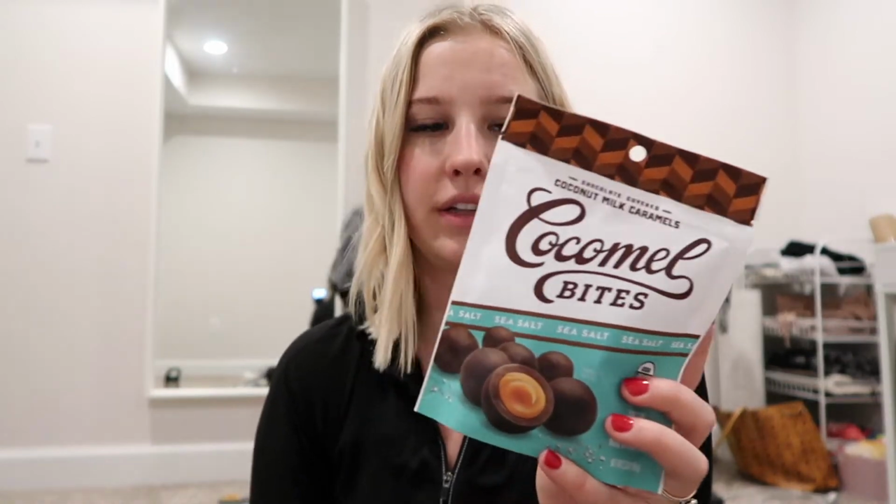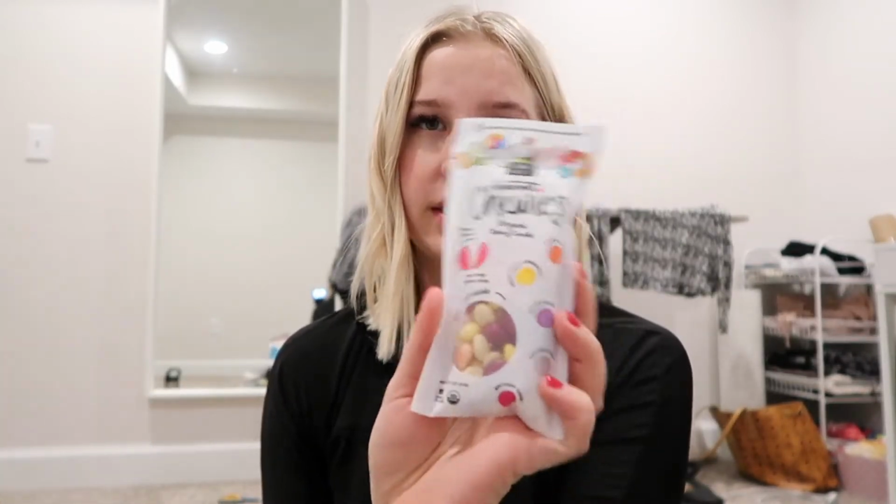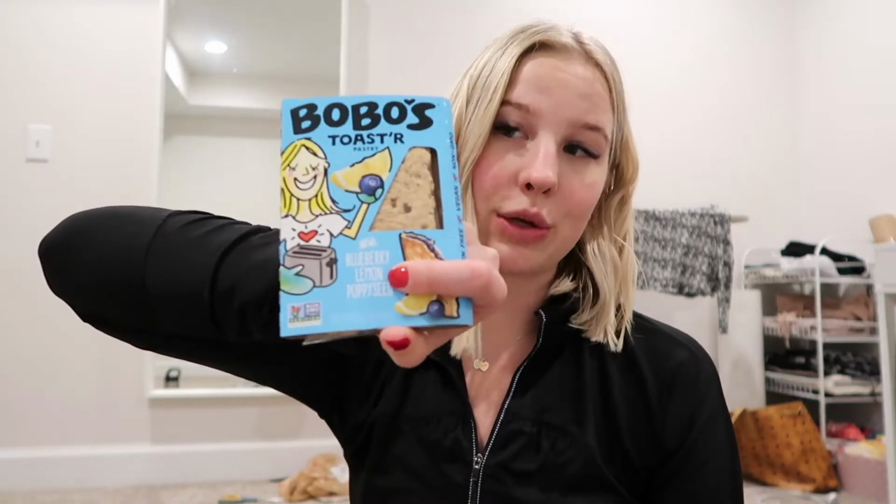So I'm bringing these Cocoa Mel bites. They're so delicious. I love them so much. These like chewy gummy thingies. These are all from Whole Foods. I wanted to get some healthier snacks so I didn't feel too sick on the plane. And then I got this gluten-free Pop-Tart. It's Bobo's toaster pastry. Pretty good.